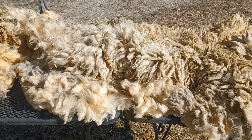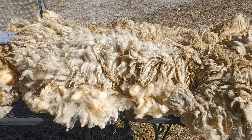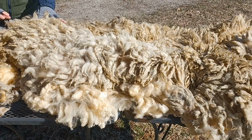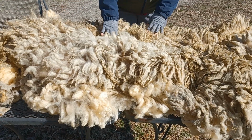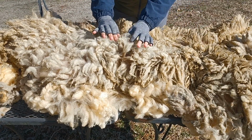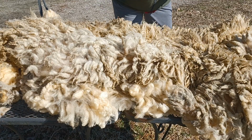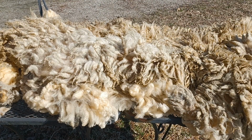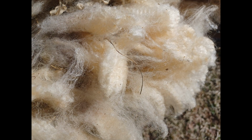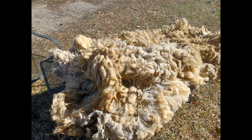Here I'm kind of trying to figure out, this is my first time to ever handle a big fleece like this, a sheep's fleece. I'm just trying to figure out kind of how it's constructed and how I want to lay it out so I can get a good look at it. When you pull it out, you can really see through it. Here's a close-up of the locks. Again, very clean on the end near the animal. Okay, let's give it a good clean.